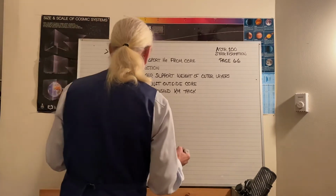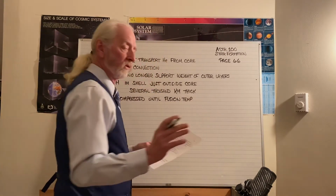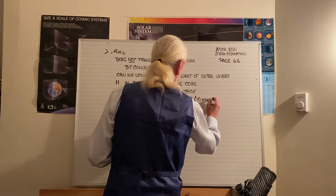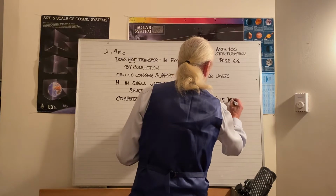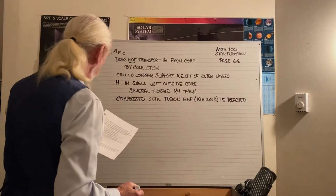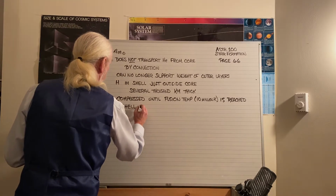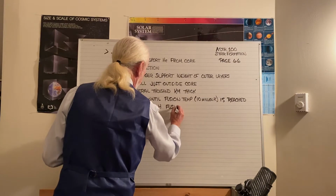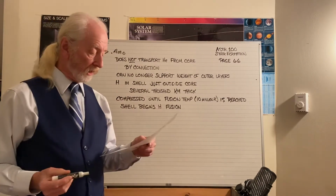Until fusion temp is reached. And remember, what's fusion temp for hydrogen? 10 million kelvins. The shell begins fusion. Hydrogen fusion. Now that shell, remember, is outside the core. And it's several thousand kilometers thick.